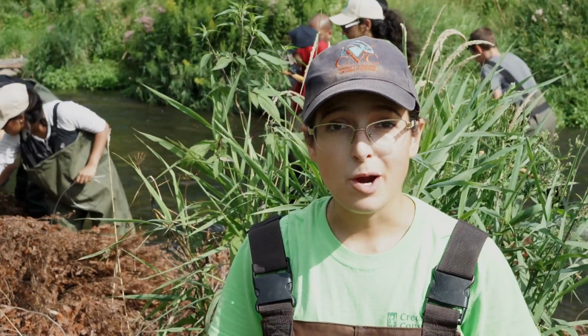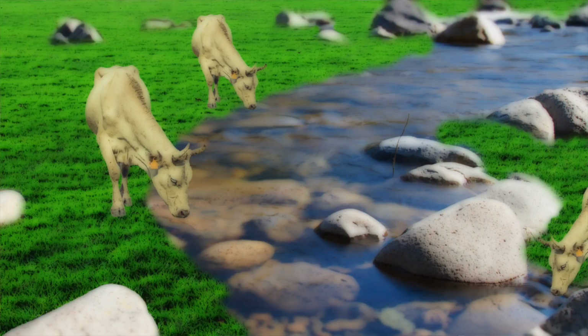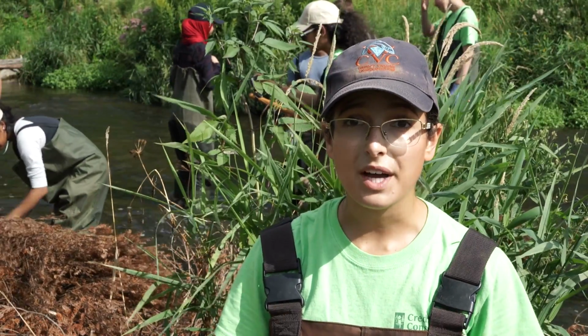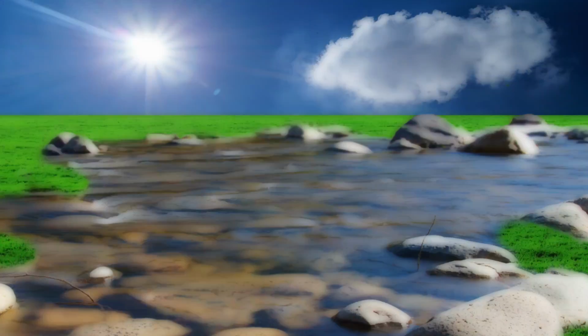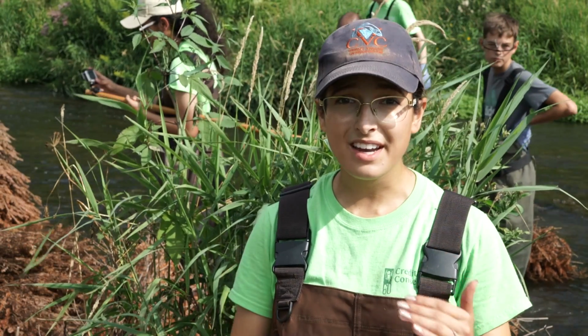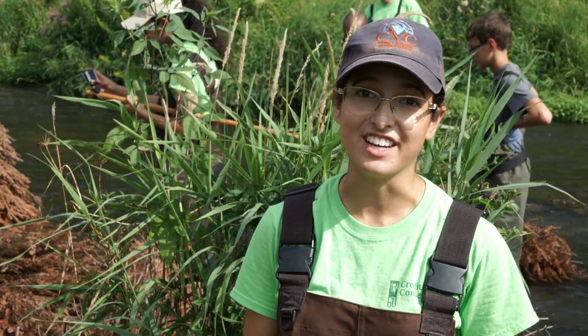This used to be a farm property here, and where the stream was once about 12 to 14 feet wide, due to cattle trampling, it actually widened out to almost 22 feet. So when the stream is very, very wide, what happens is the water gets very shallow, and that allows a lot of surface area for the sun to heat up the water. So we're narrowing down the stream, getting the stream to be a little bit deeper, a little bit colder, all in an effort to help with climate change.